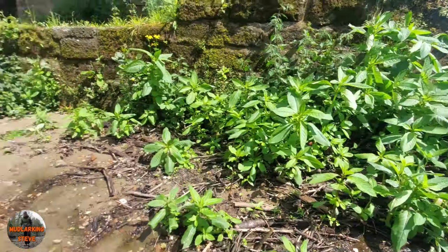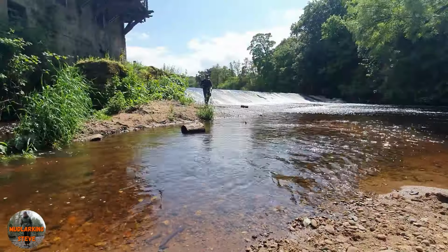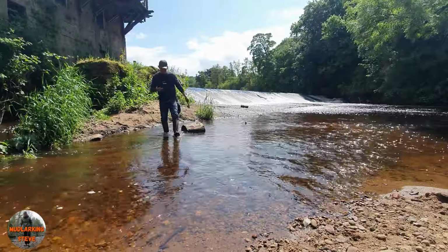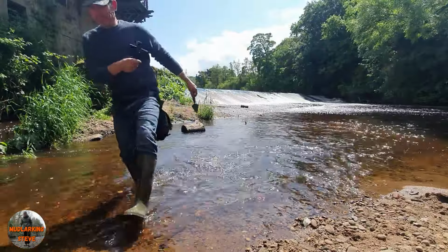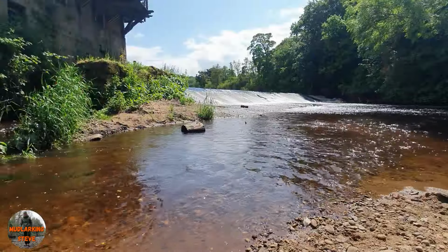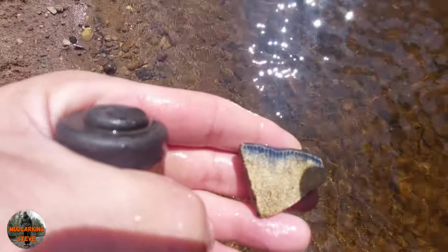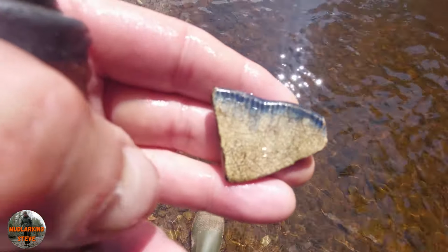Awesome. Right guys, let's head that way. Let's do it. Another piece of that feather wear, or feather edge, I really can't remember what it is now. Somebody in the comments will know, I'm sure. Awesome.